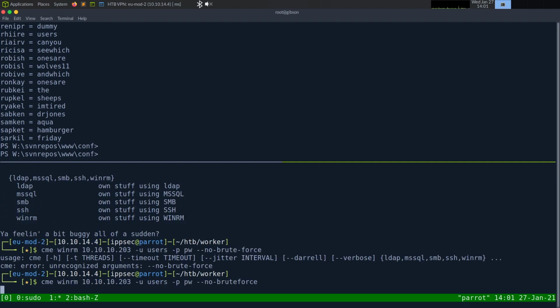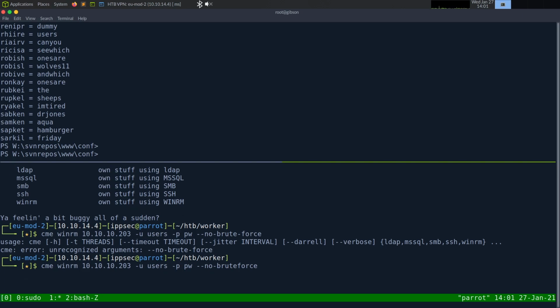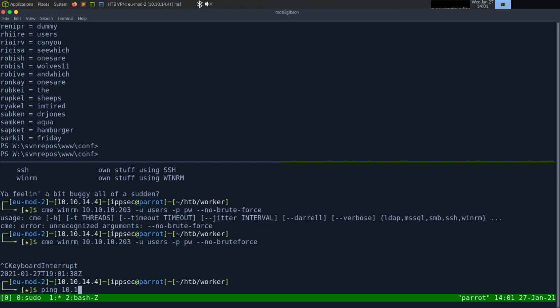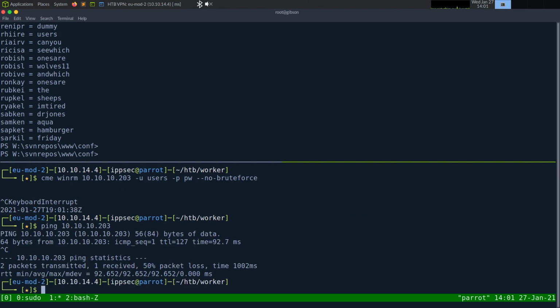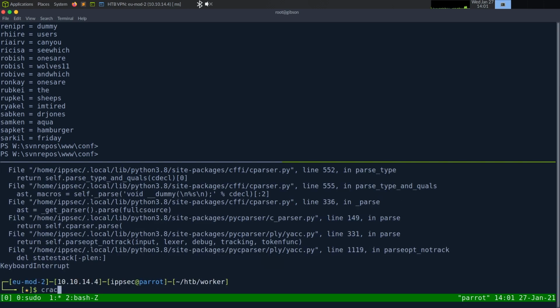But something is going on here. I may have to update CrackMapExec or something, because we're not even getting anything. We should get a success right away because we know the Nathan user has a valid password. Ping 10.10.10.203 looks good. Let's see, CrackMapExec. I won't spell it out.